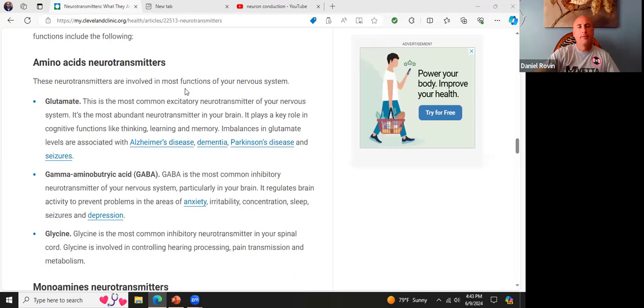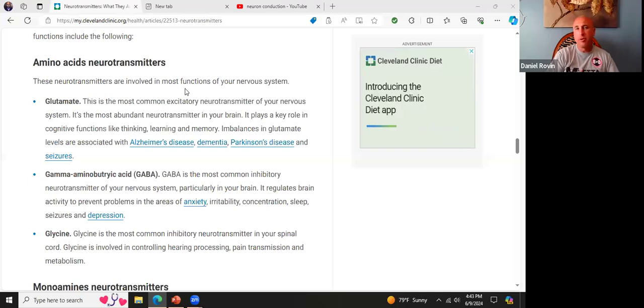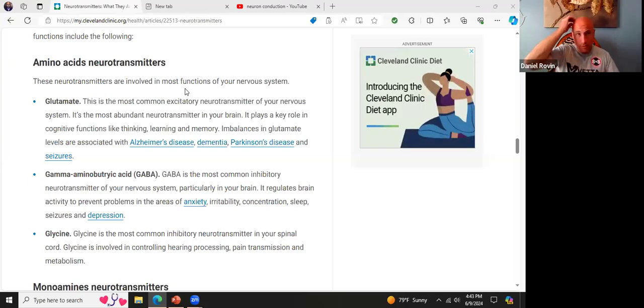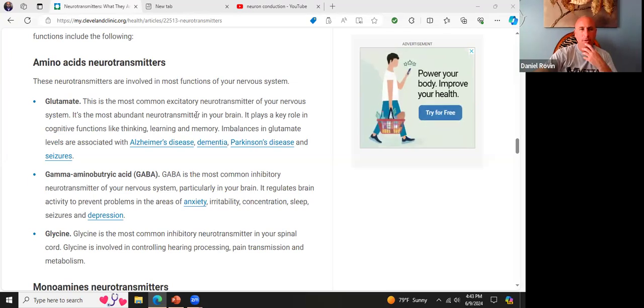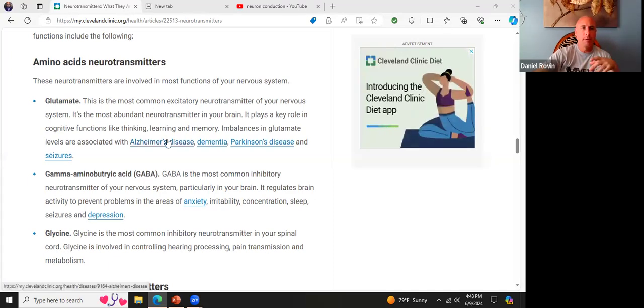Okay, so some are made of amino acids, which are the bases of protein, so in other words, protein-based neurotransmitters, like glutamate, which is the most common excitatory neurotransmitter of the nervous system. It's the most abundant neurotransmitter in our brain. So I'm not going to read the rest of that. I'm just going to mention them.